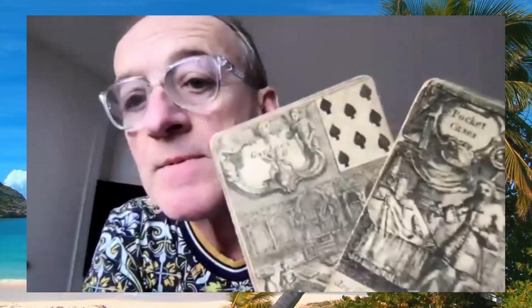That's amazing. How many cards are in that deck? The proper deck is 52. This one, I never seen it before or since. The one I've got has 46. It's missing 6 cards.